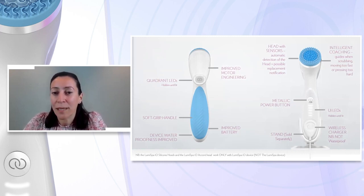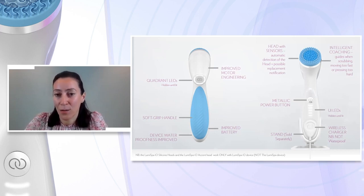Those who have a LumiSpa can quickly compare their devices with the new LumiSpa IO, as you can see on the screen. There are lots of big changes and improvements. For instance, a lithium-ion battery was selected for the LumiSpa IO because of its superior energy density and longevity. The stand no longer has a charging feature. In research conducted among LumiSpa users, 60% of current users responded that they would not use the stand if it is not required for charging.